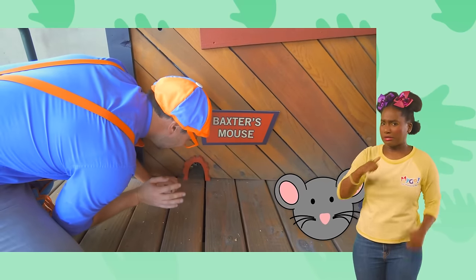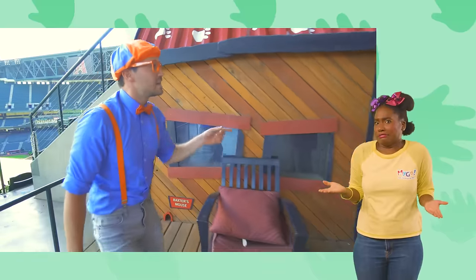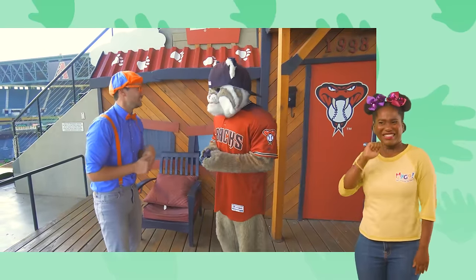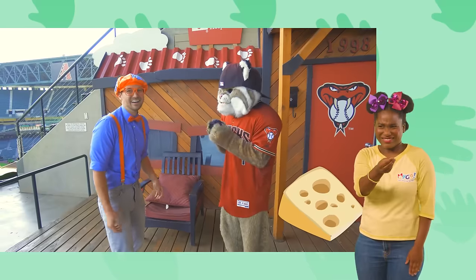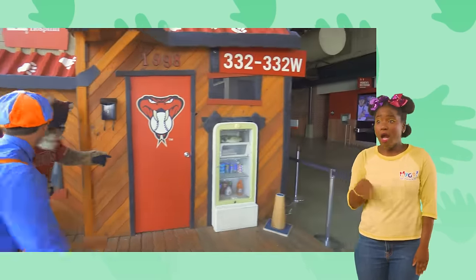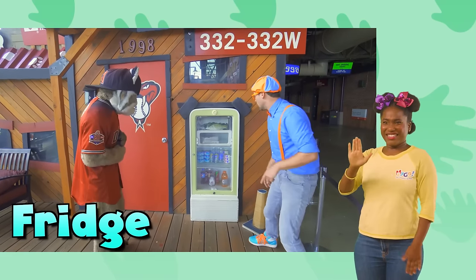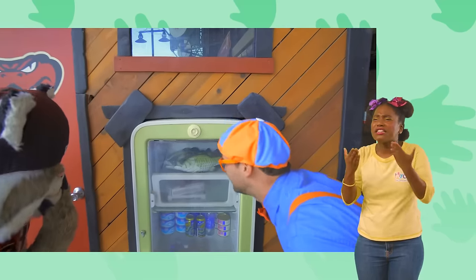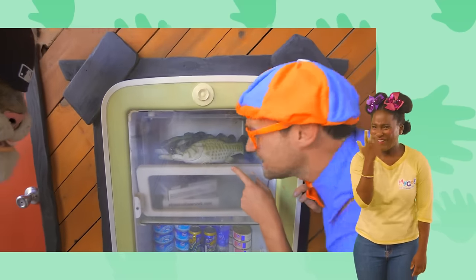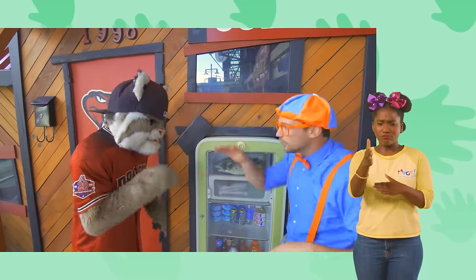Hello, where are you? Oh, I guess it's not here right now. Ooh, is the mouse your pet? That's pretty cool. Do you feed it cheese? Mice love cheese. Oh, speaking of food, check it out. Is this your fridge? This is Baxter's fridge. What's your favorite thing to eat in here? Wow, yummy fish.